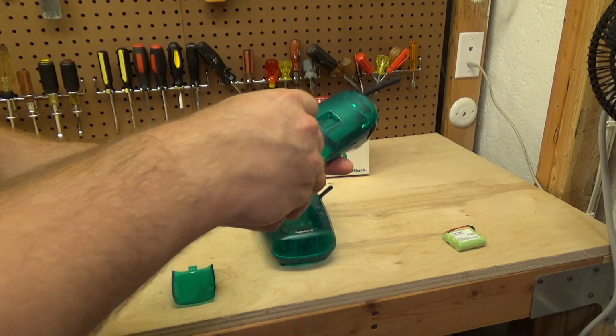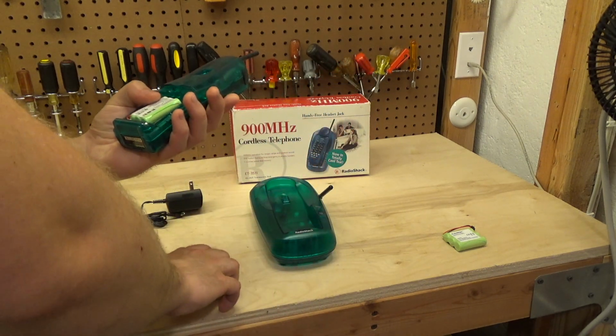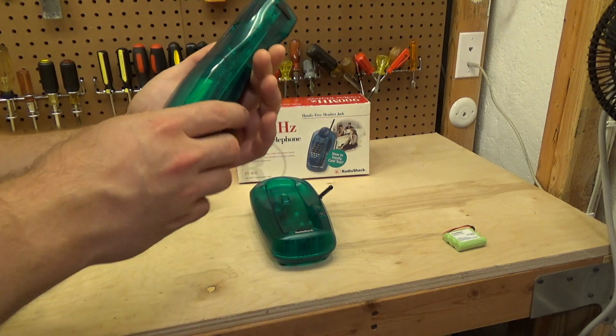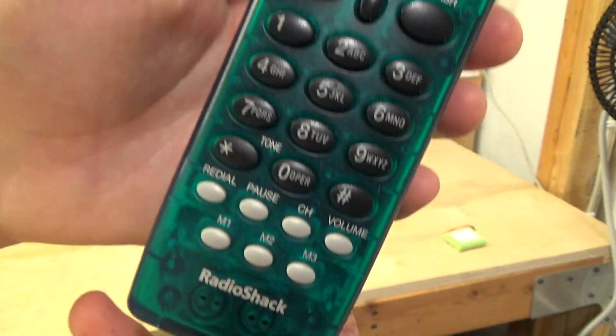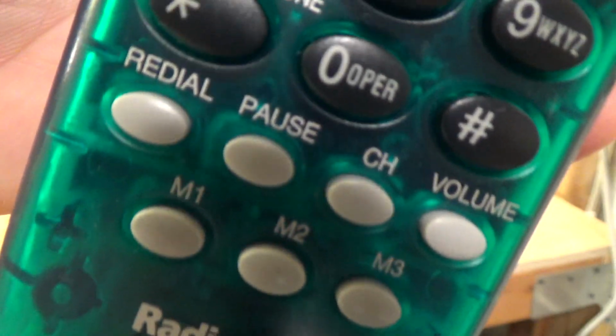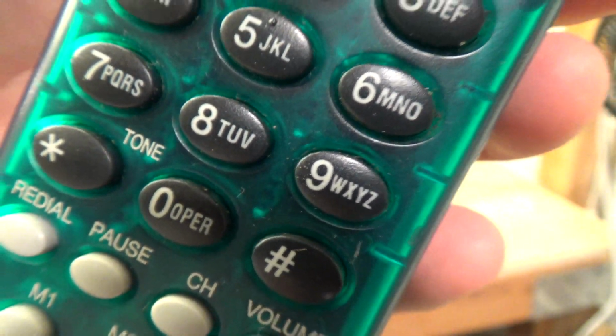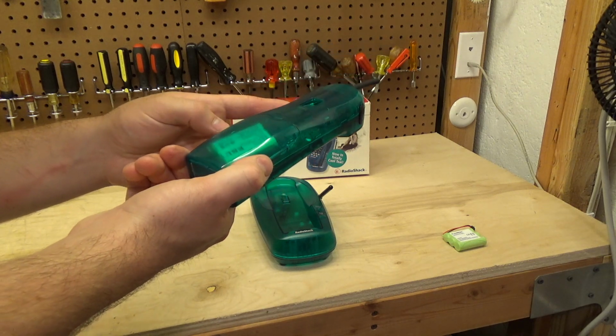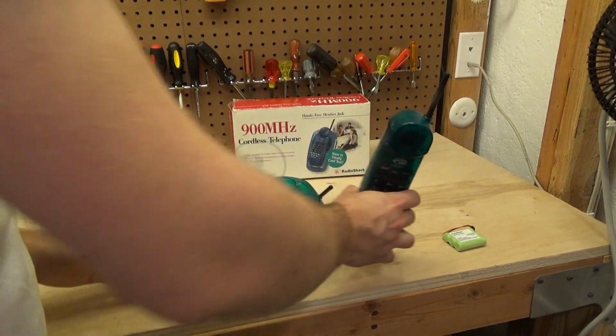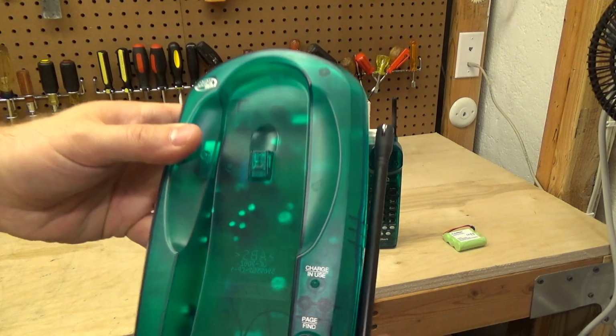Okay. So just like the box said, you can in fact see through the green and examine the circuitry, which is pretty cool. There's some wear on the buttons, but nothing crazy. It's overall in pretty good condition. We can also examine the circuitry in the base.